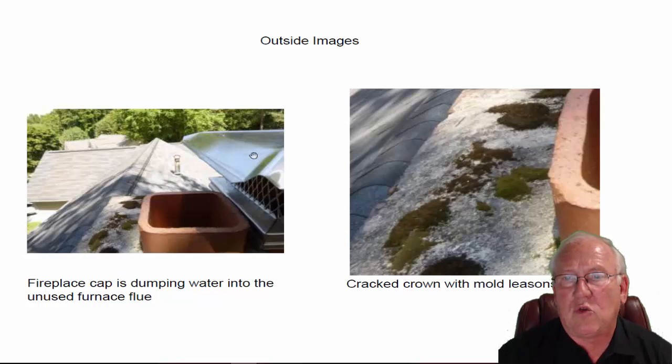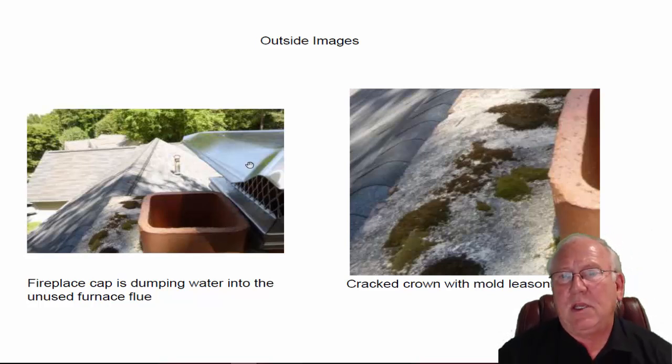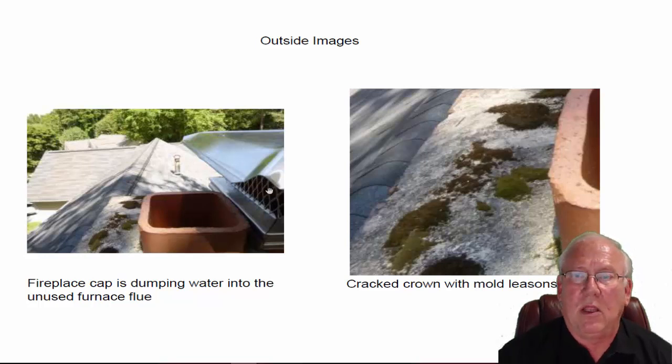But it is dropping water right down the flue, so I think a piece of sheet metal, a little 8 by 8 inch square piece of sheet metal glued down on top of that will solve that problem. Flue's not in use, never will be used again, so that would solve the problem. And by the way, chimney caps are not code required, so if we didn't want to even go to that trouble, we could just simply take the cap off.